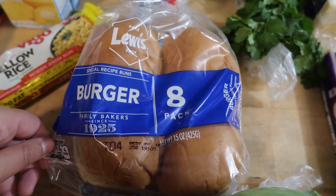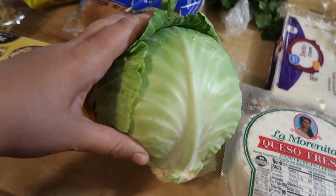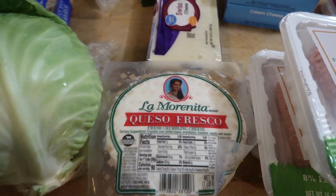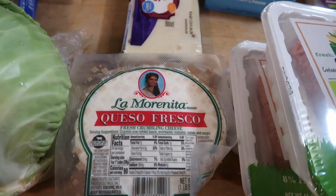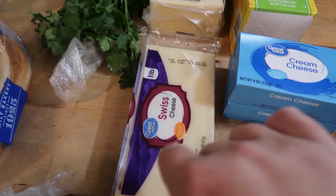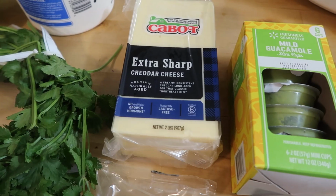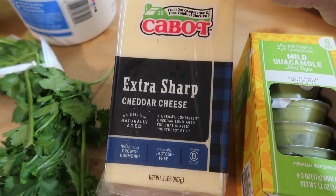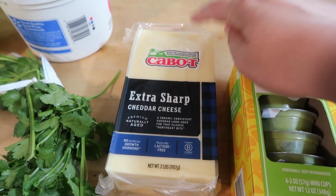I grabbed some burger buns for dinner this week, 1 small head of green cabbage, and then for my cheese, I didn't order any cheese from Azure Standard this month, so I grabbed some queso fresco, some Swiss cheese. My husband loves to snack on Swiss cheese. It's just not my favorite. And then this 2 pounds of extra sharp cheddar cheese. This is one of our favorites.